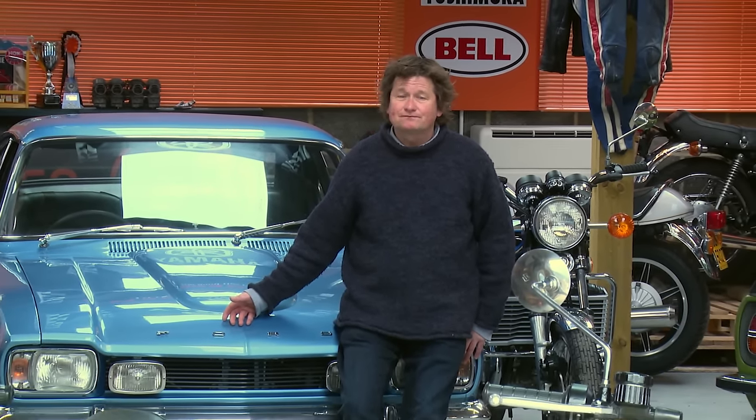Things were simpler in the 70s. Your furniture was brown, your curtains were brown, and your carpet was probably brown as well. Cars were simple too. If your dad didn't have a Ford, then he had a Vauxhall.